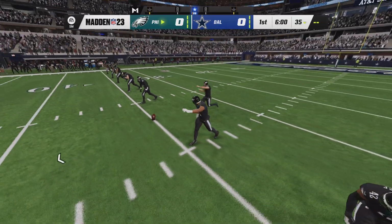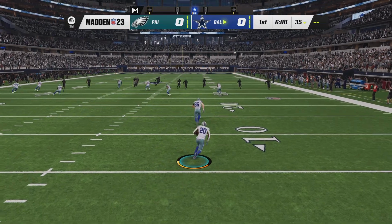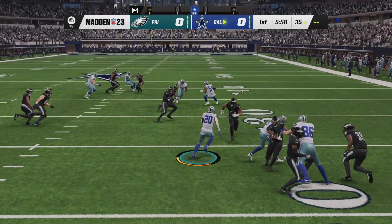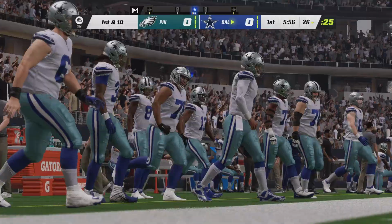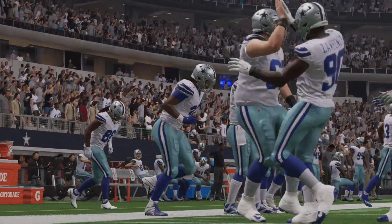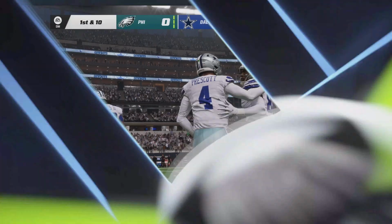Here's the kicker, Jake Elliott, ready to get this one started. And we are underway from AT&T Stadium. From the 6, and he takes this near the 25. Just a little pass there. Call it the 26. First look at the Cowboys offense as Dak Prescott gets ready to guide them.